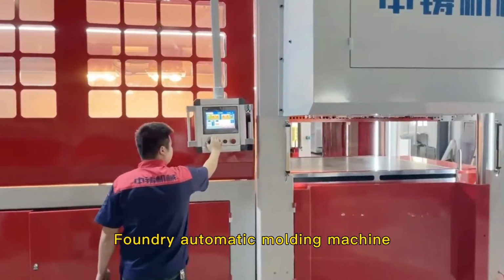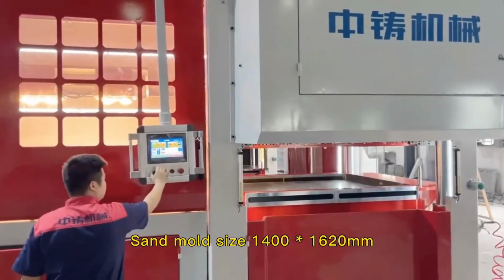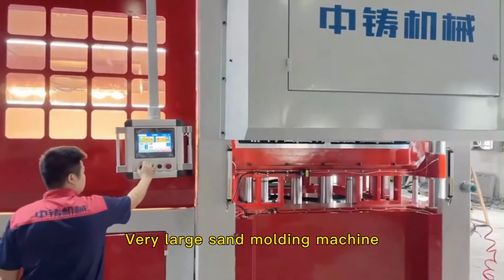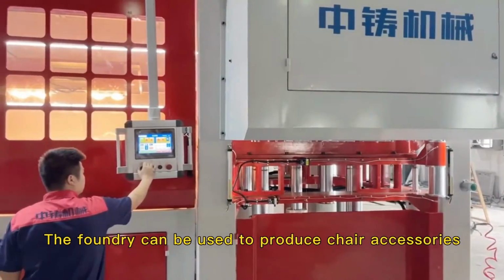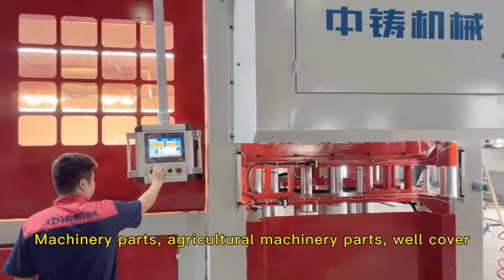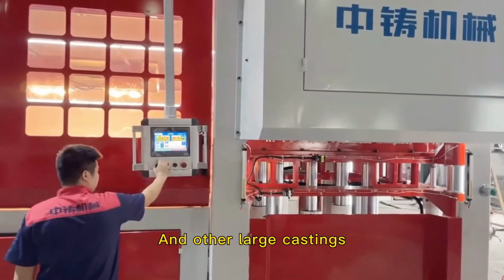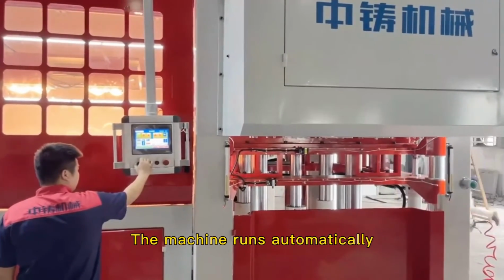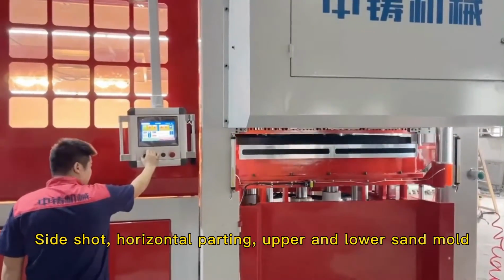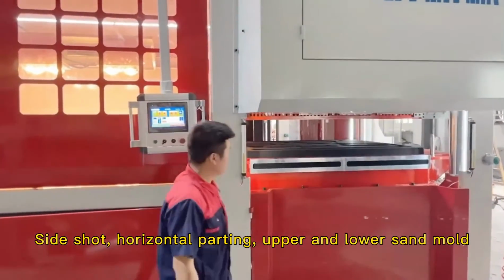Foundry Automatic Molding Machine, 3 mold size 1400×1620mm, very large sand molding machine. The foundry can be used to produce chair accessories, machinery parts, agricultural machinery parts, well covers, and other large castings. The machine runs automatically. Workers start with one touch, side shot, horizontal parting, upper and lower sand mold.